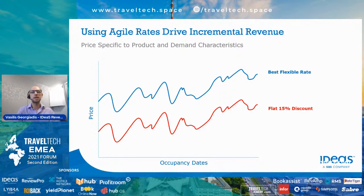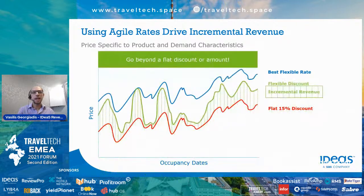With a fixed discount, though, sometimes the price for this product would be too high, sometimes it could be too low. Agile rates can be configured by product or guest attributes, such as day of week, season, room type, and days to arrival, to create products that dynamically and analytically vary based on the attributes you have defined within the product. And it allows you to capture incremental revenue on every room sold by dynamically adjusting those discount percentages or amounts, if you prefer to use amounts instead of percentages, based on the defined parameters and the true demand for that product. By offering a flexible discount, you're truly matching the product with the demand, and that's where the revenue opportunities are.